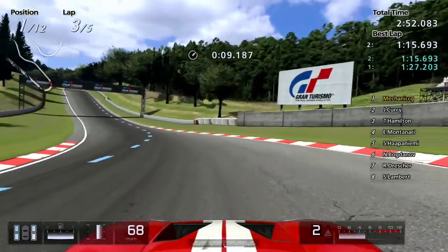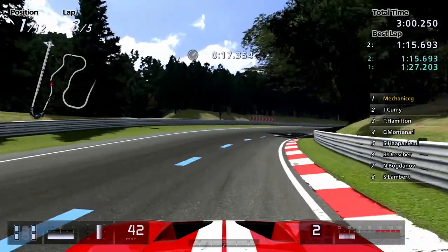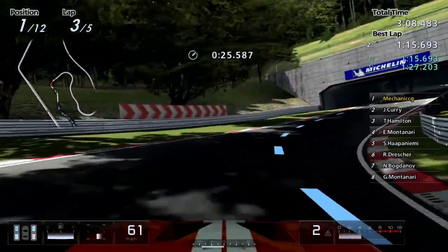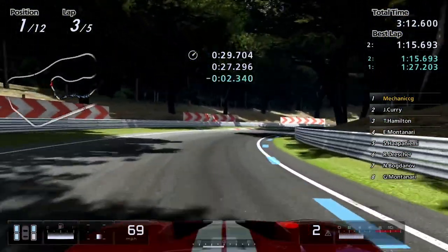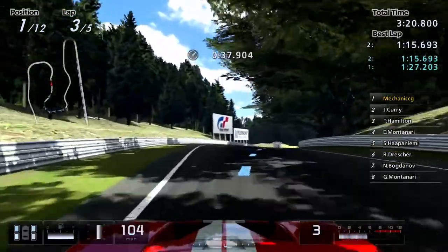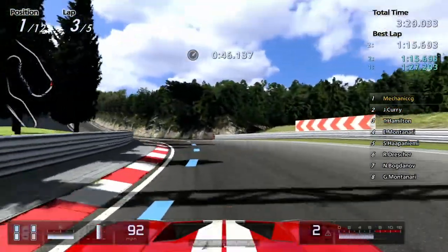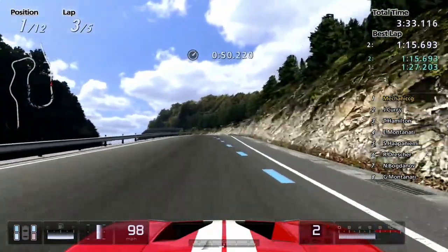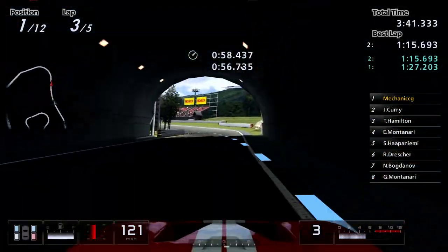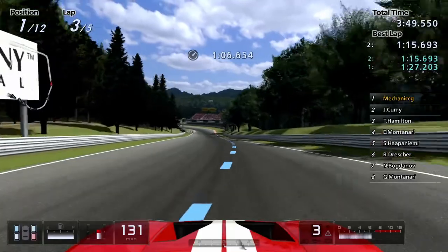Perfect. Woo! Okay, so we definitely have to stick it to the very far left of that jump. Come on. Oh. Sketchy through there. Very wide. Right, on the fourth lap, I'm going to aim for a speedy lap. Or a fast lap, whatever you want to call it. Right, let's do this.